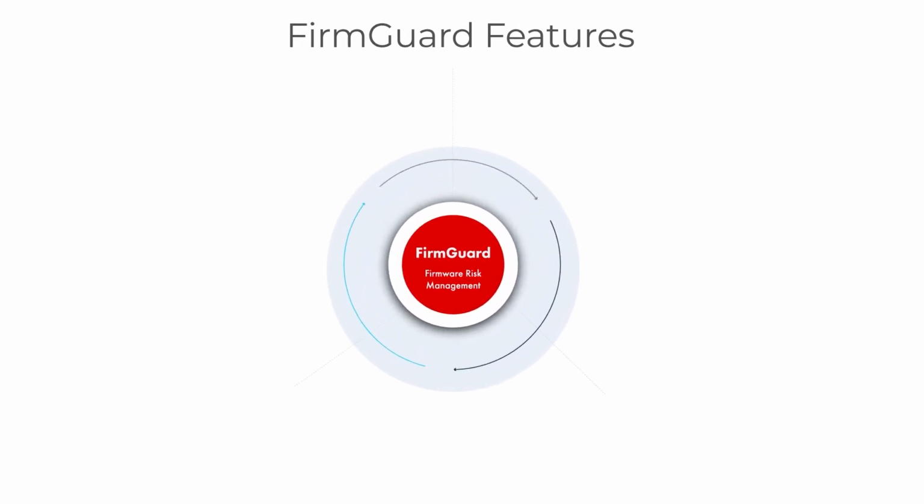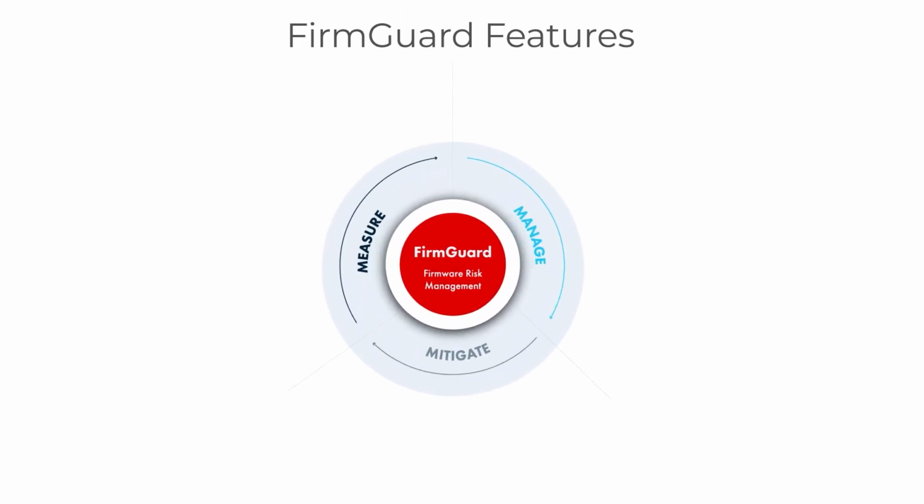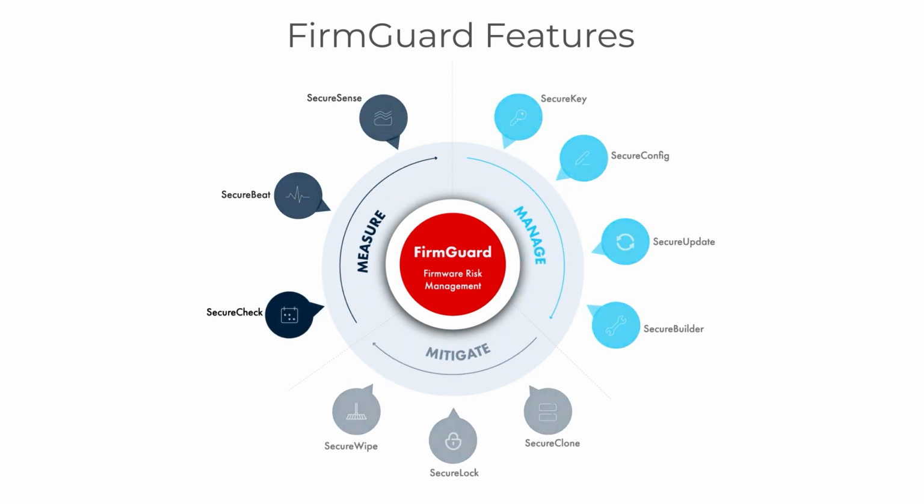FirmGuard features are broken out into 3 logical categories: measure, manage, and mitigate. There are 10 discrete secure features. The first measure feature, Secure Check, validates the chain of trust between the endpoint's hardware, firmware, and OS. The next feature is Secure Beat, which maintains a heartbeat between the endpoint and the FirmGuard cloud server. Secure Sense provides real-time metadata.